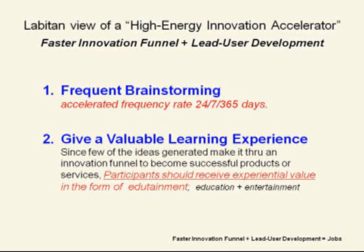Now, my view of a high energy innovation accelerator is to put energy into the front end of the accelerator, which would require frequent brainstorming and accelerated usage 24 hours a day, 7 days a week, 365 days a year. Ideally, that would be the kind of center that could be used by a community, and nowadays with internet link up, it could be used by users from all around the world.